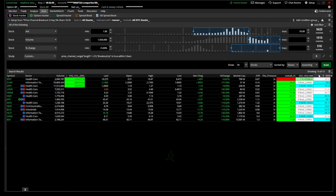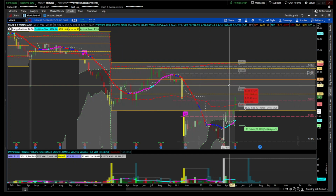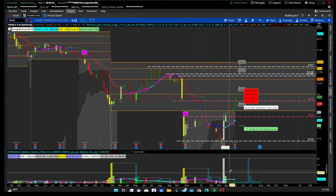This is the volume and this is the RS. My relative strength is not necessarily the RSI. It's usually the average high, the average low, and where the close is in between those two, and it gives you a percentage. And these are pretty high, at least INZY is. So let's go to the charts, and this is one of the ones I've just pulled up.